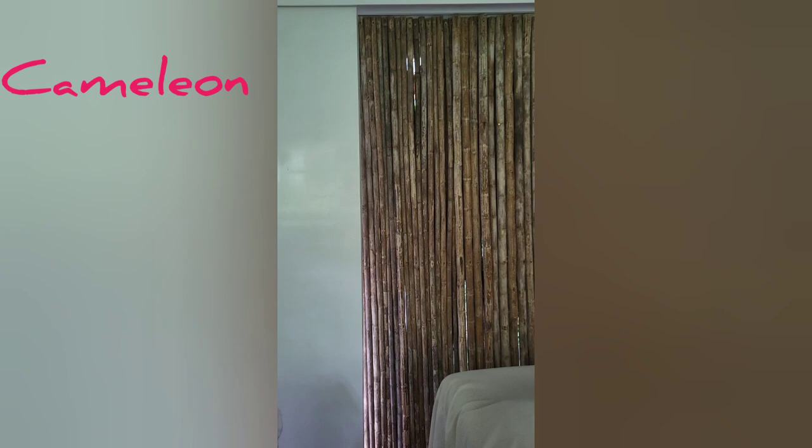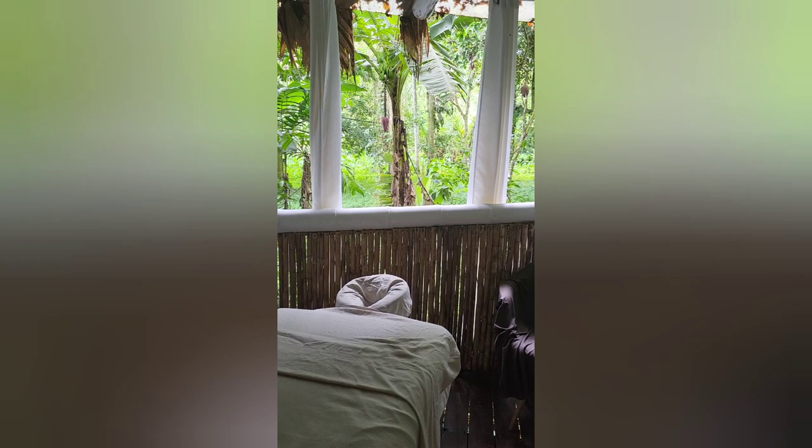Here's the Chameleon Hotel. I am starting with the massage room because that was a great highlight of mine. Here I am in another room at another hotel. This place was so much fun. I mean, it had everything we needed.